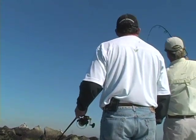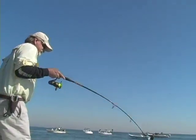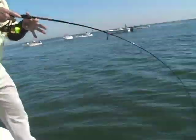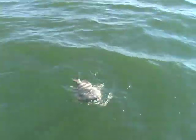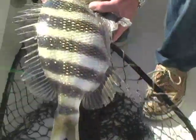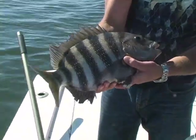Uh-oh, get him? Nice. Yeah, buddy. I got the trolling motor. Oh yeah. That's a big fish right there. That is a nice fish, brother. Good job. That is a beauty. It took the master to get it done. Ooh, that's a pretty fish there, brother. That is a beautiful sheephead, with some big chompers.